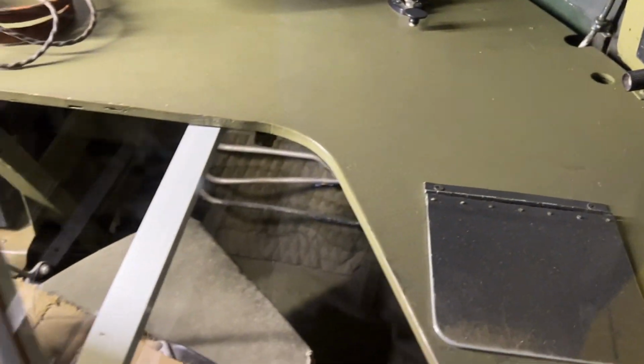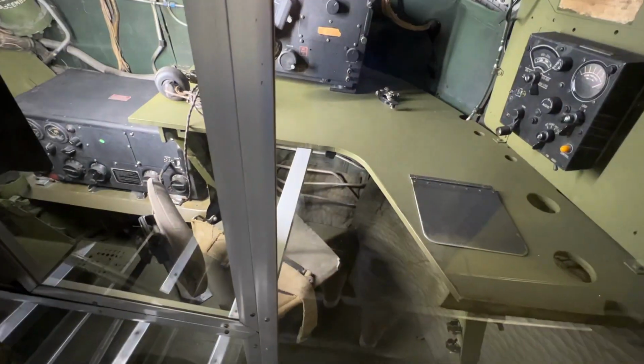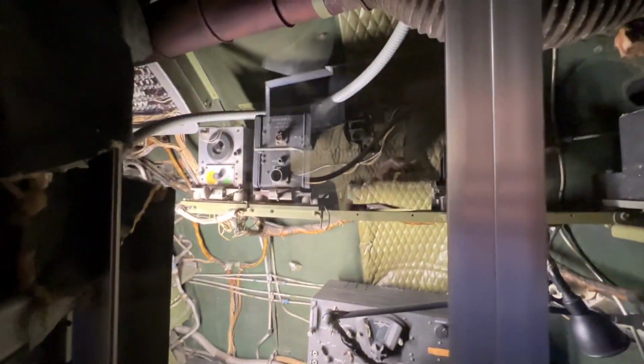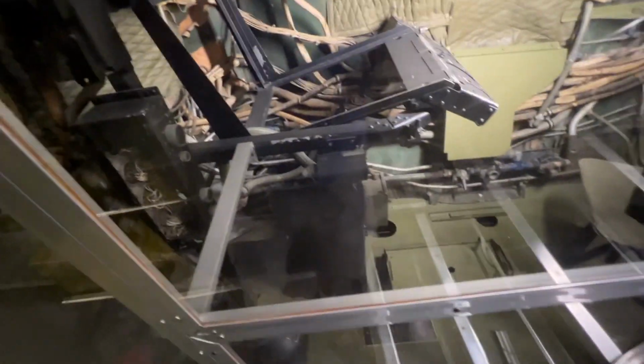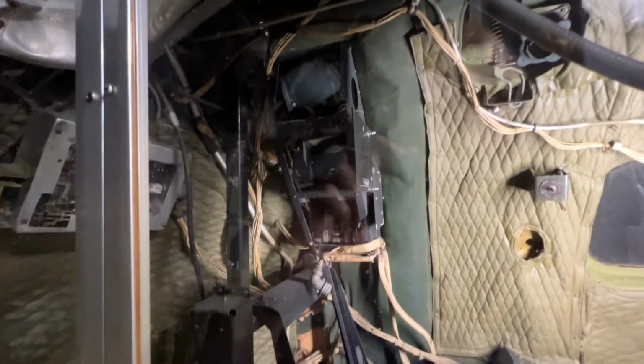This is where the radio operator sits. Let me go to wide here. A little bit better shot. So there's the ART-13, the ARC-5 stuff, and then where the radio operator actually operated in his particular area. If I look around on the opposite side, it looks like a console for more gear. It's all missing.